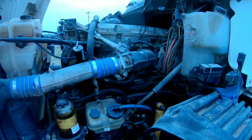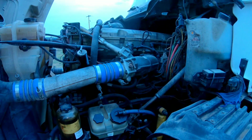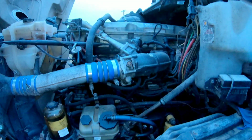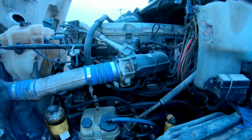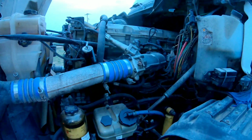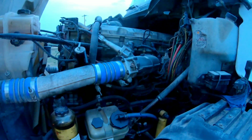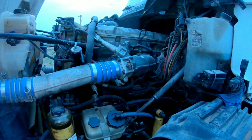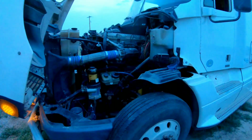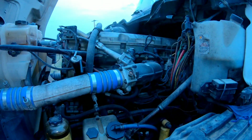But yeah, guys, so this is the best thing about this truck, is this Detroit 60 series. It's got great power, gets great fuel economy, and parts are easy and inexpensive to replace. And yeah, so that's definitely the best part. So this Detroit 60 series is going to be the number 1 thing that I love the most about my 2008 Freightliner Century, is definitely the motor. The motor, hands down, is the best part about this truck.